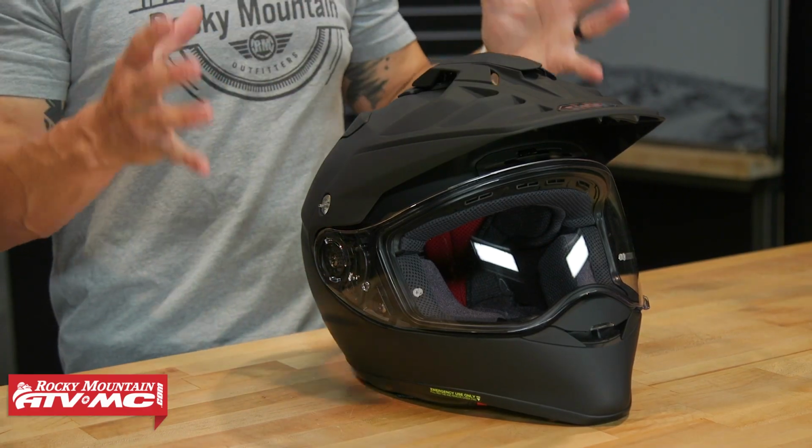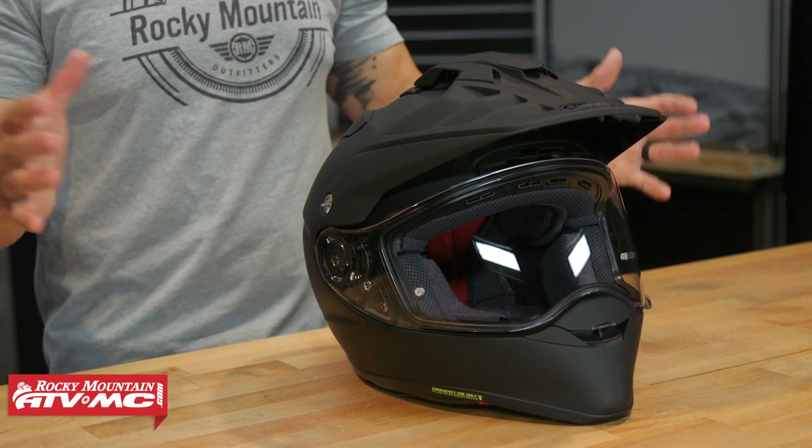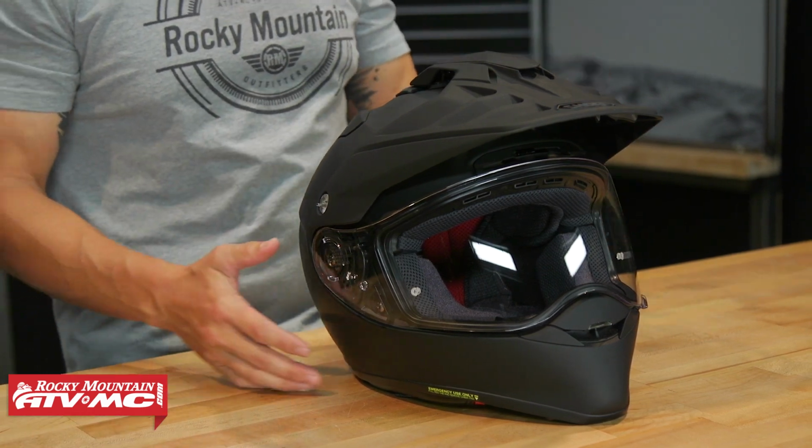So a size medium does come in right about 4 pounds. But where they've put that weight and how this helmet feels when you have it on, it doesn't feel that heavy. So other than that, though, really, like I said, I don't have any complaints about this.